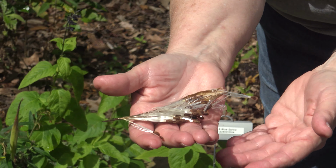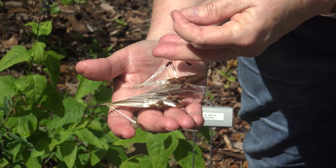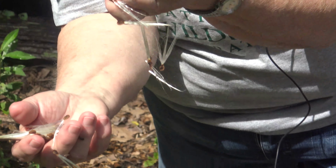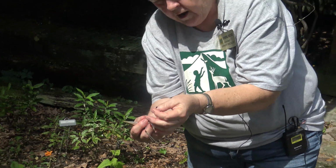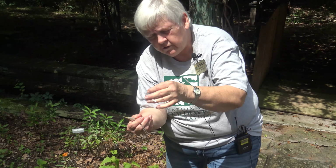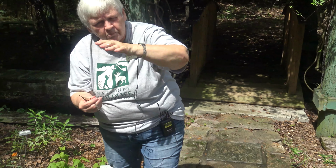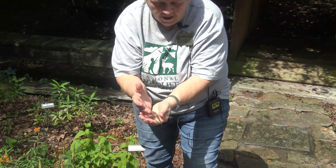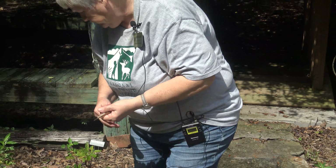As you can see, the brown things on the end are the seeds, and they have a little silky parachute. And when the wind catches them, they'll blow them everywhere. So that is how it disperses, is by the wind.